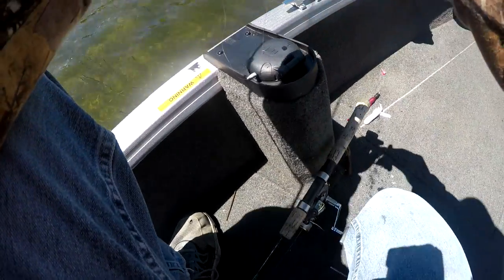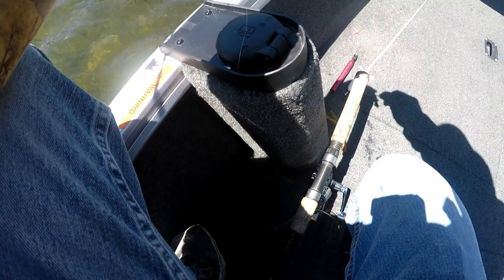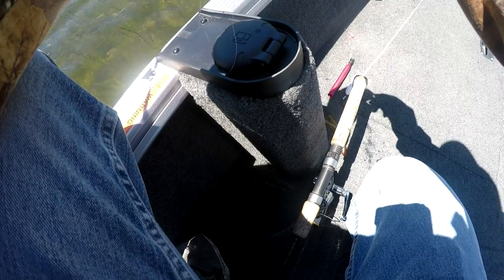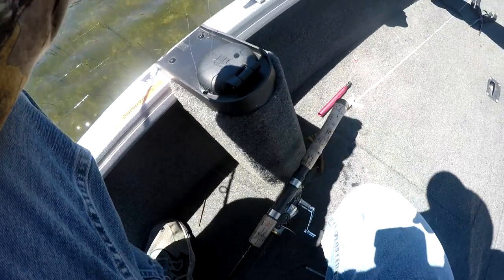You know, I should be fishing in shorts right now. Instead, I'm fishing in a jacket. But we've gotten a few fish. We'll get a few more.